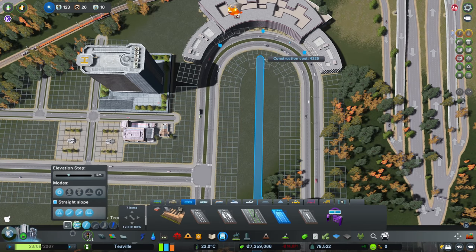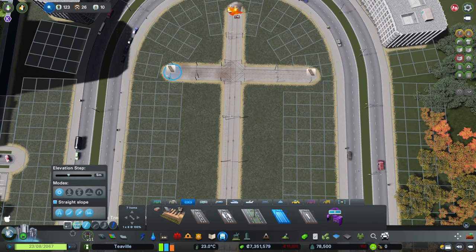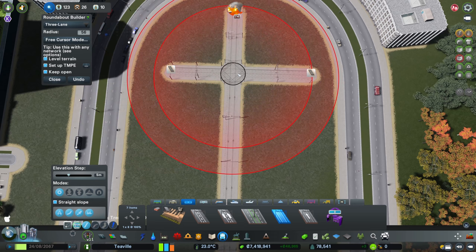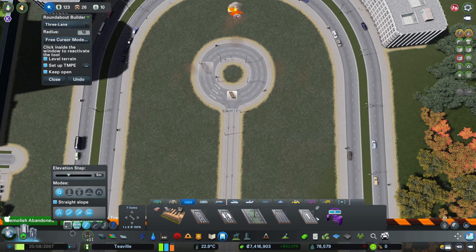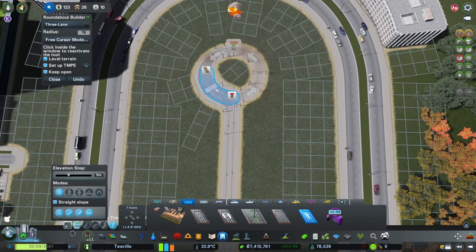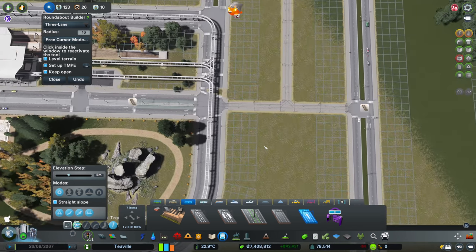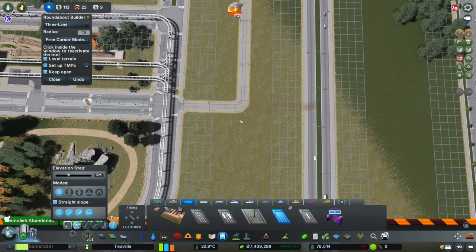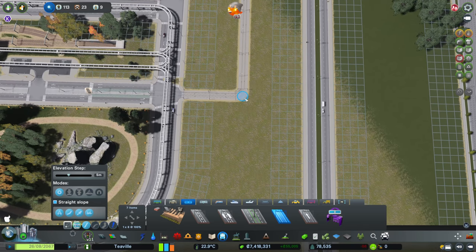I wonder if I go like that and like that and like that and get the roundabout mod. It's not going to do it with tram tracks. But if I do that, can I then... This will be interesting. Oh, a bit of a stutter, but yes, I can upgrade that to be a nice tram turnaround. Oh, that is brilliant. So that is going to come off of there. Whoops. Didn't mean to do that. There we go. Let's turn off the roundabout mod.